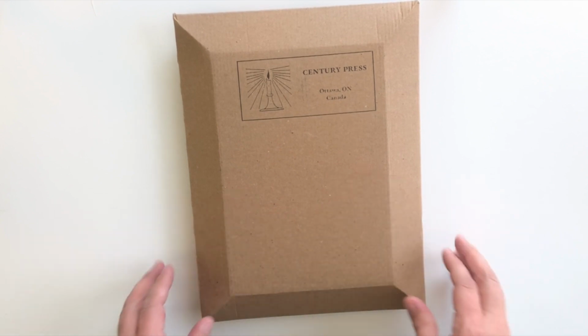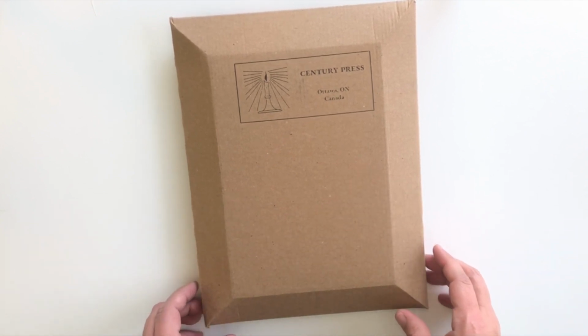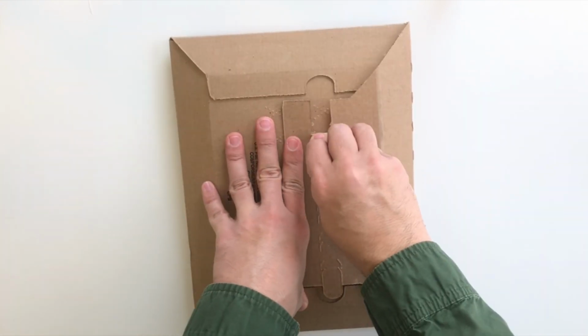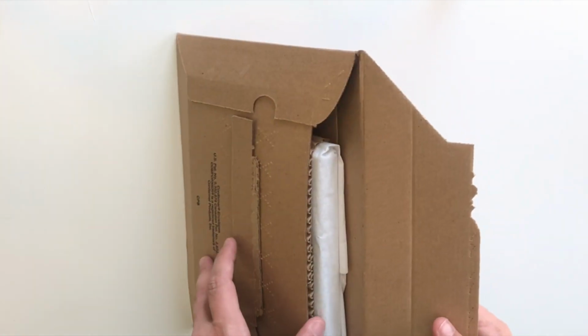The package from Century Press is a little bit innovative in its design. We've got these tapered edges that seem like they'll hold the book in place and prevent damage. There's a quick rip tab on the back, so we'll open it up now. That's easy enough. Let's take a look inside.